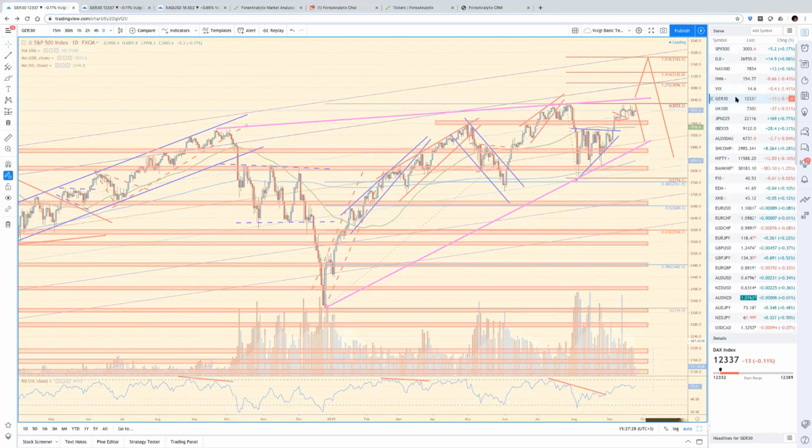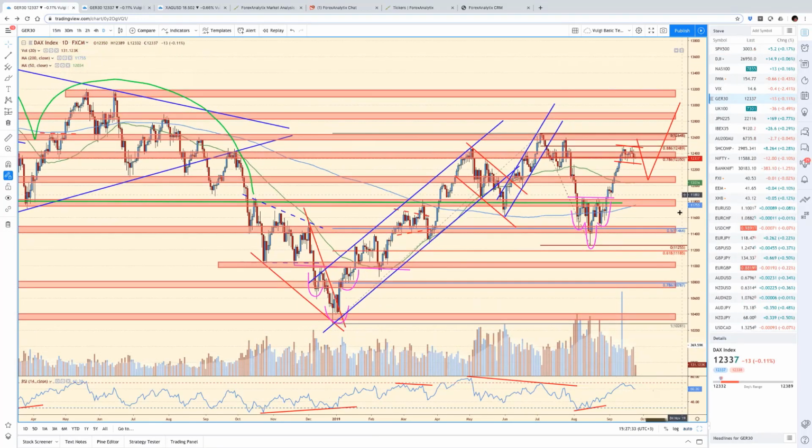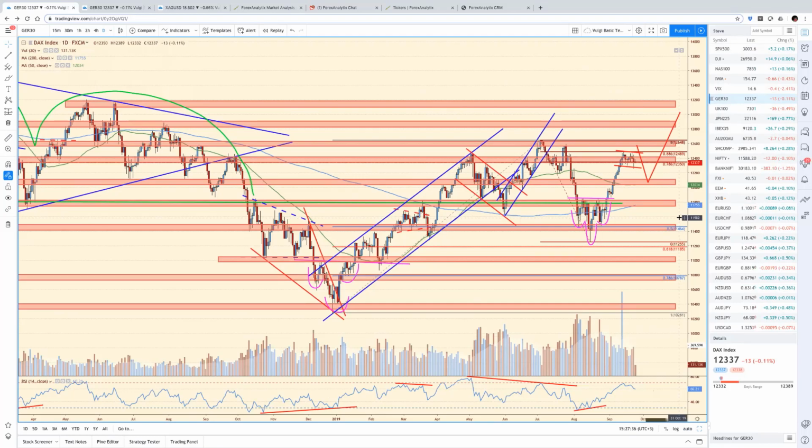Now, we had a question again about the DAX, so we can go ahead and look at the DAX. Here it is. So as you see, DAX, same deal. Also consolidation near the highs, very likely a bull flag.